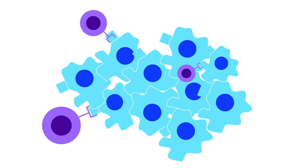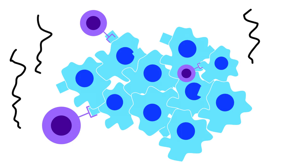In the body, T cells tend to aggregate around tumor cells, but are not able to destroy them. It is thought that this may be due to the environment surrounding the tumor suppressing the T cell's ability to kill the tumor. This is where adoptive cell therapy comes into play to bolster the T cell's natural capacity for destroying cells.